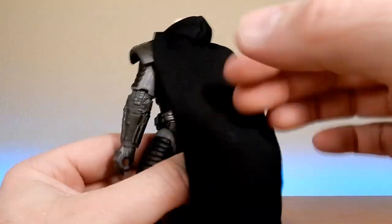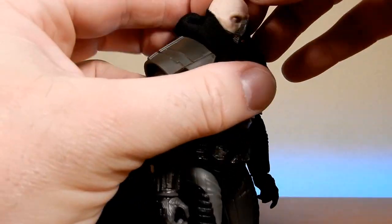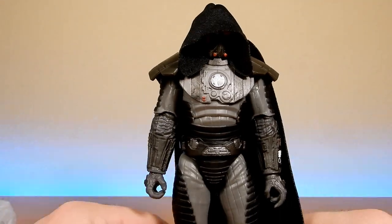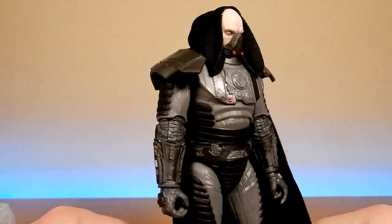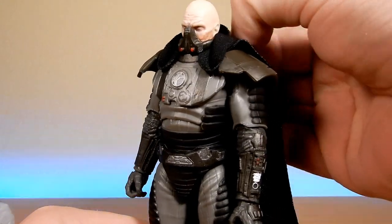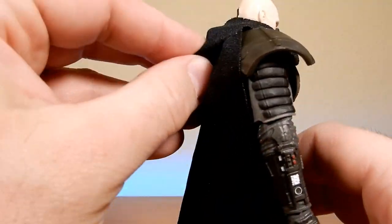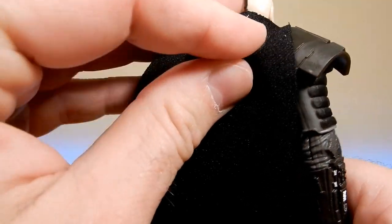So he's got a soft goods cape and hood. And the way the hood is sort of folded down the front here, when you put it over, it sits really, really nicely. If you pull it back a little bit, it still sits quite nice on the figure. So that's really cool. We're pulling that back. It's not so bulky that it's difficult to do.